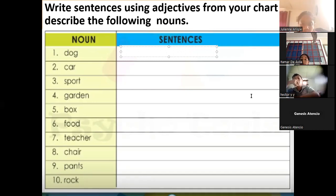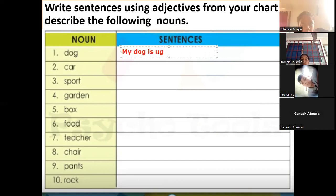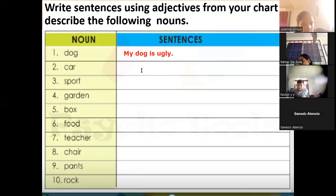My dog is happy. My dog is ugly. All right. Thank you. You are using an adjective. Very good. My dog is ugly. Thank you so much, Hector. That's correct. You think your dog is ugly. All right. Number two. Car.